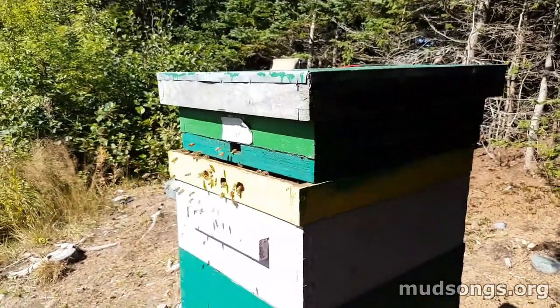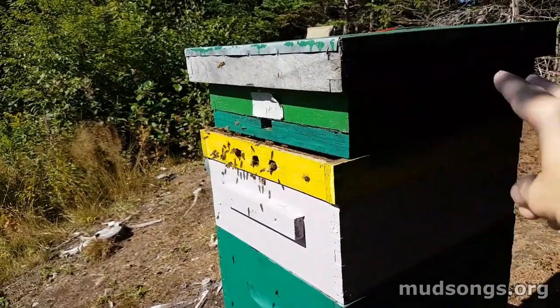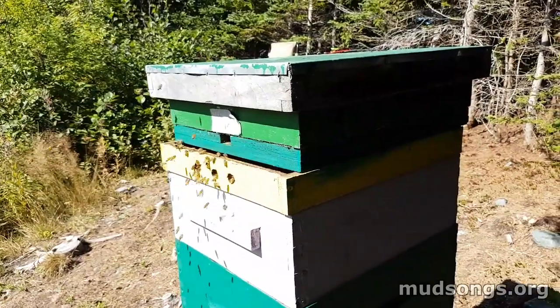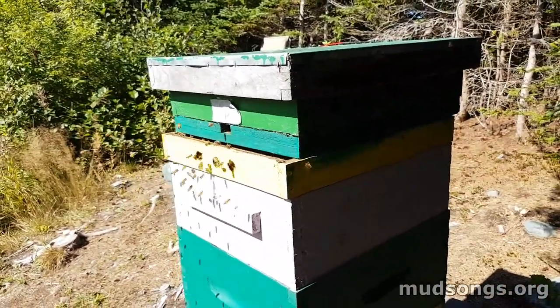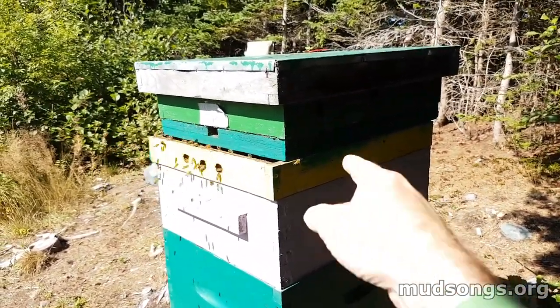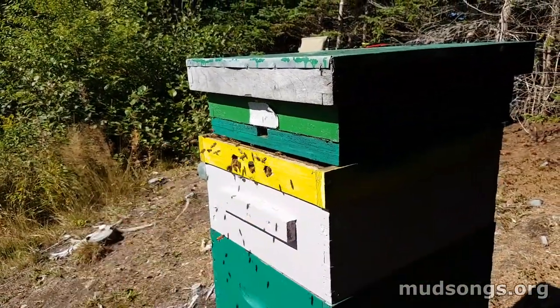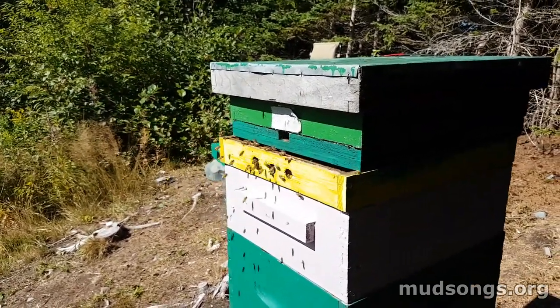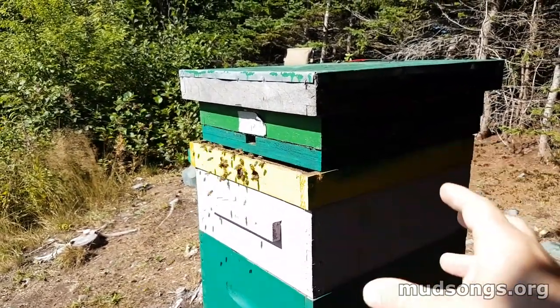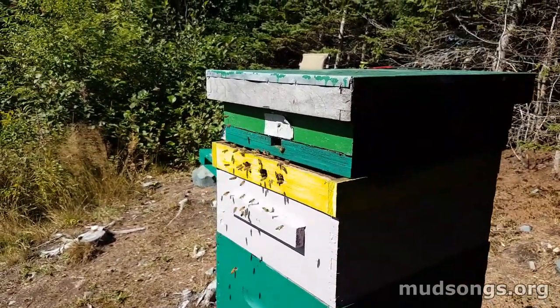I thought about removing the inner cover and just using the empty moisture quilt as ventilation, so it would be completely open more or less on top, but I think giving them that extra space to come and go, the foragers appreciate that. Otherwise it's extremely crowded. So I think this is ventilation relief and congestion relief going on there.